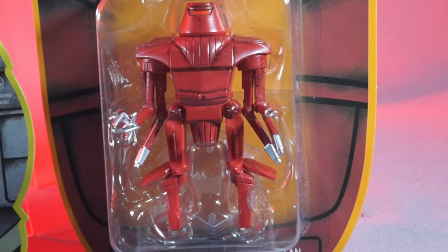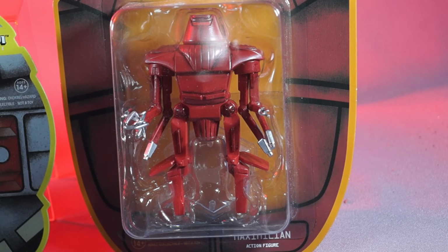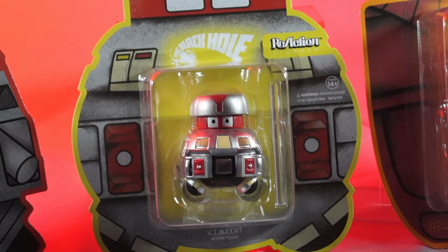I was hardcore. And it's really wonderful to see this first wave, and I hope it's the first wave, and I'll get into that, of these figures in the form of Maximillian, Vincent, and Old Bob.